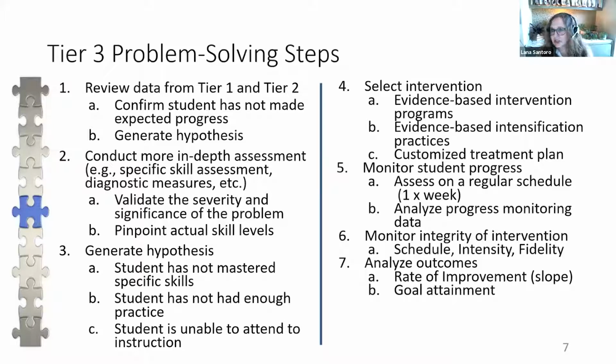So when we're talking about multi-tiered systems of support, when we get to Tier 3, there are a series of problem-solving steps that drive implementation in the process. So Tier 3 problem-solving steps drive that process. And these aren't just steps to have because they're good. They're steps to have because they actually work, and they will be how you work through Tier 3 as a process. So these are real steps in my work with the National Center on Improving Literacy and at Boston University. These are the real steps that we use to help figure out needs for students at that Tier 3 level.